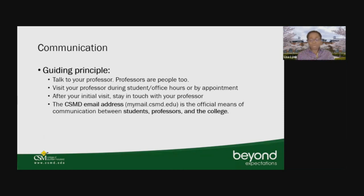Here are some final points that I'd like to share with you. Talk to your professor. Professors are people too. Visit your professor during student hours or by appointment. After your initial visit, stay in touch with your professor. And again, remember to ask questions. You want to make sure that your professor knows you.